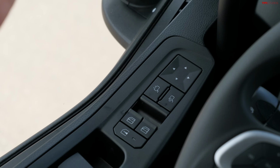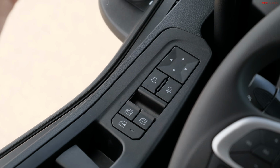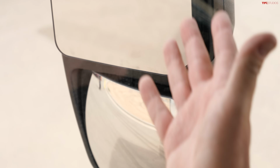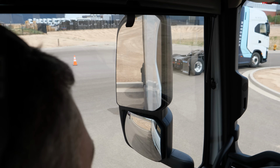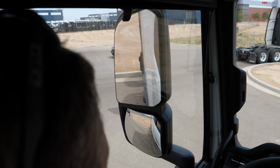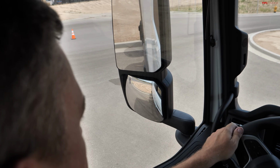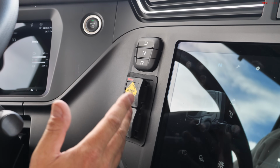I know I've also done videos about using cameras for side mirrors, but still here in the US we have regulations for mirror size, and you're actually supposed to have side mirrors, and this truck doesn't disappoint. My goodness, there's so much vision here. I love how the convex mirror works. I can see my axle below me and how it turns, and of course down the side of my vehicle on both sides.